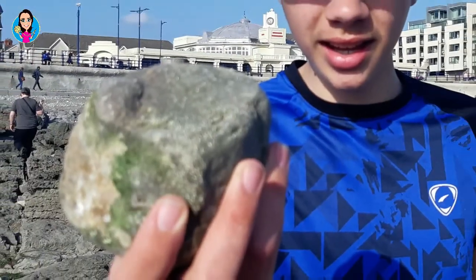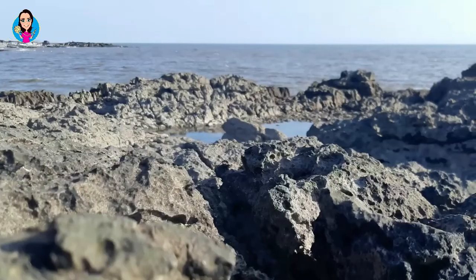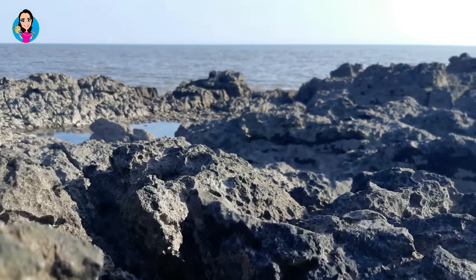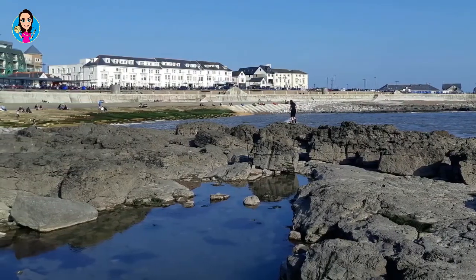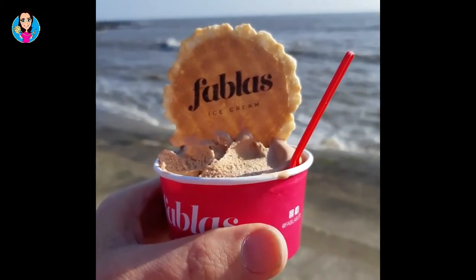The day after the craft fair was Mother's Day, so the end of the month was also Mother's Day. We had a lovely day down on Porthcawl Beach. You can just see the pavilion in the background there. It was really quite warm for the end of March. Lots of people out, the sky was really blue. It was an absolutely gorgeous day, and we did manage to have time for a fabulous ice cream, which was really nice.